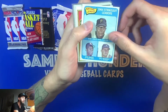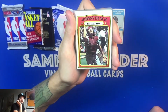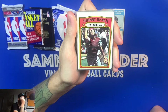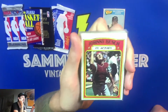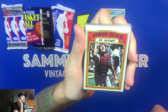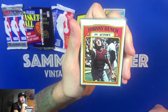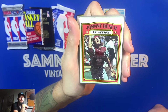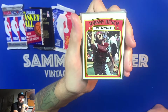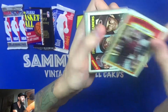So, nice start. Here we have, I don't think I have this one in my 1972 collection, the Johnny Bench in action. Looks a little dazed and confused. That face kind of says it all. Best caption wins on that one. Whoever can come up with a good caption. He's like squinting. I think I have it. I don't know if I have it. Maybe I have it. Nah, forget it. It's in the crowd.